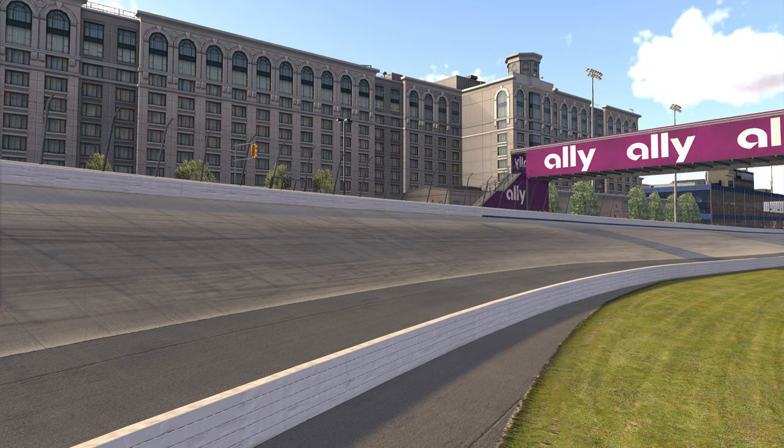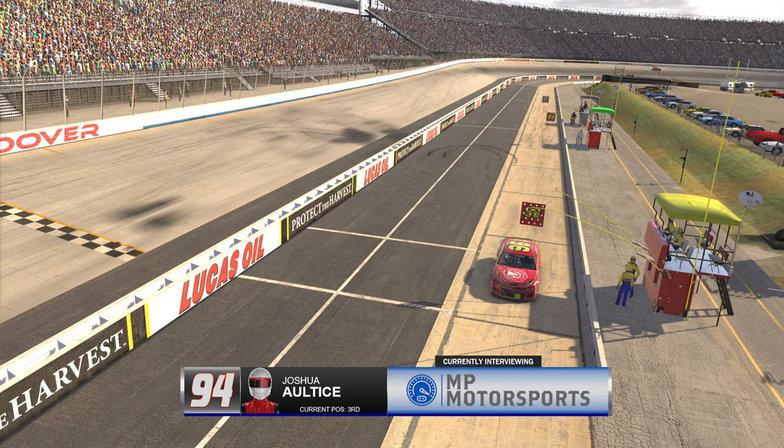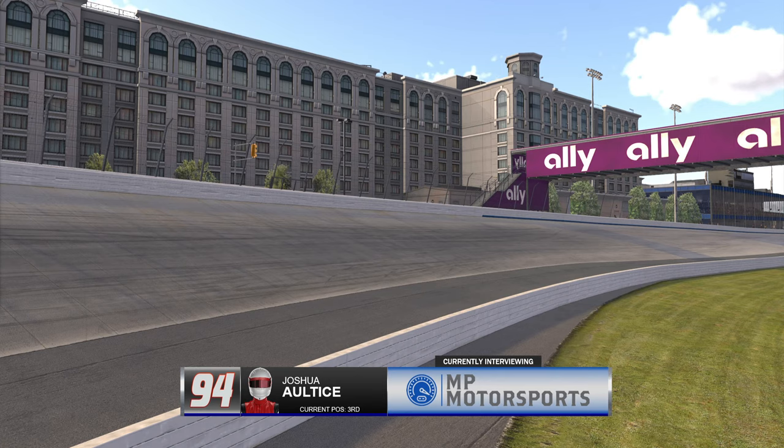But first, let's talk to Joshua Altus of the number 94. He settles for 3rd, the Daytona winner for MP Motorsports. Joshua, a crazy race here tonight at Dover, no doubt about it. You come back to finish on the podium. Your thoughts? Man, it's about time I've been back on the podium to talk to you guys.